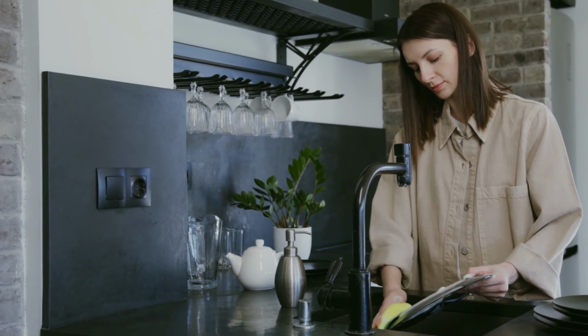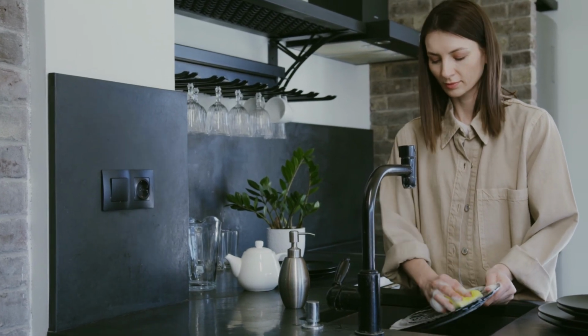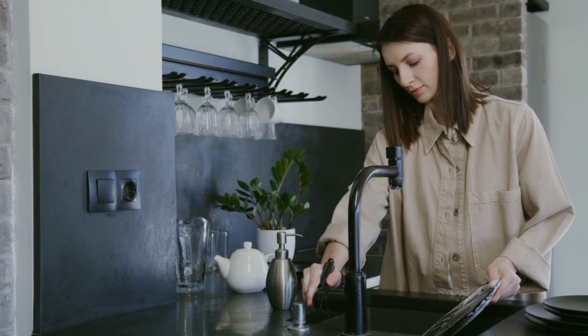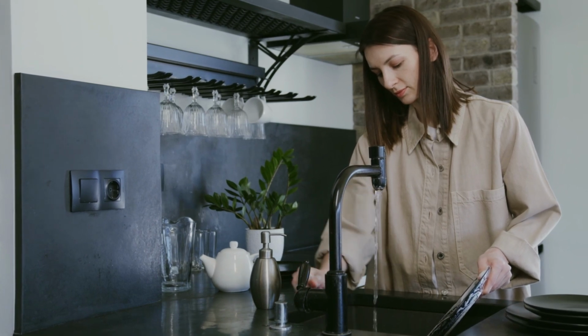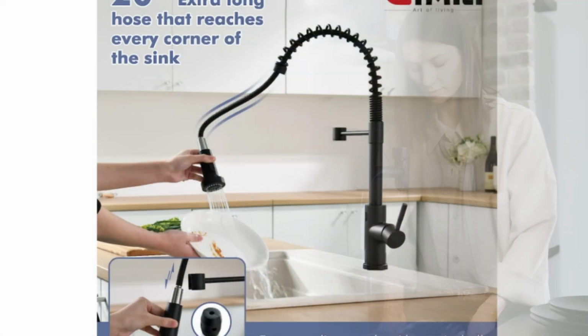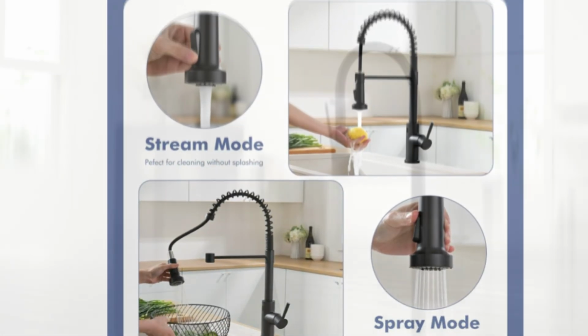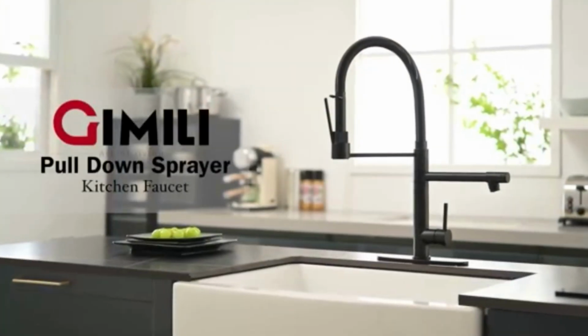Black faucets are a stunning design choice. They offer several benefits. Modern appeal. Black faucets instantly modernize the look of any bathroom or kitchen. Versatility. They pair well with a variety of styles, from contemporary to industrial. Hides minor imperfections. The dark color can help conceal minor scratches or fingerprints.